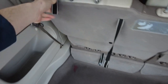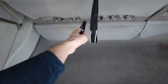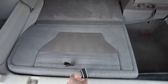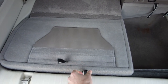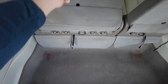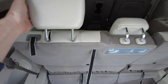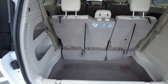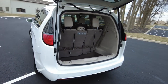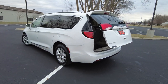And then right here we've got our Stow 'n Go seats back here. So you just start with the numbers, and it's really a two-step process. It used to be like a four-step process, but they've simplified it. So easy as that, I can do it with just a couple fingers. Then you can lower the lift gate right here. That power lift gate is so nice when your hands are full of groceries and things like that.